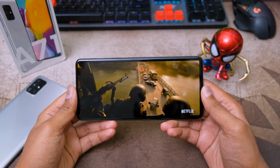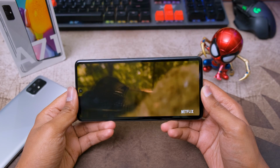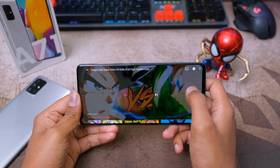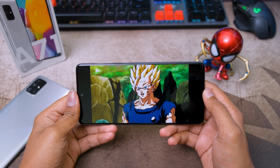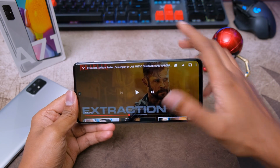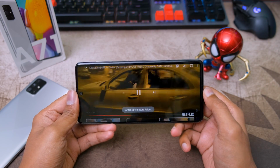You want to watch some YouTube videos, maybe mature or violent content. While you're watching, somebody comes into your room and asks for your phone, and you don't want that person to see what you're watching. Just by double pressing the power button, you can access the public version of the YouTube app, where you might be watching something normal like Dragon Ball Z or Naruto. So that other person won't know what you were actually watching. Awesome, right?